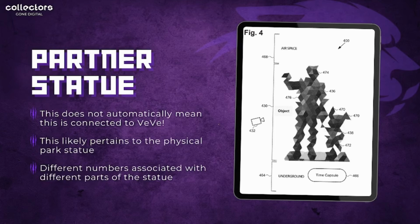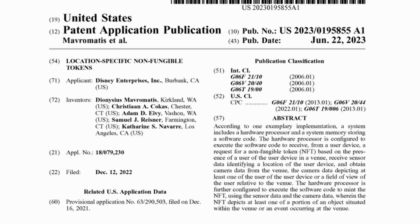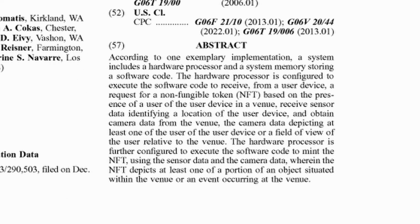And that's just because it's something you're going to see in a lot of their applications. On the very first page of the 17-page PDF, in the first paragraph, it reads the following. The hardware processor is configured to execute the software code to receive from a user device a request for an NFT based on the presence of a user's device in a venue, receive sensor data identifying a location of the user device, and obtain camera data from the venue.